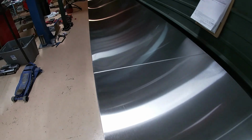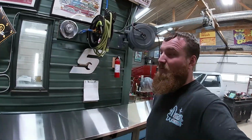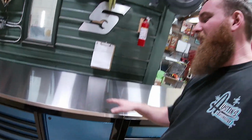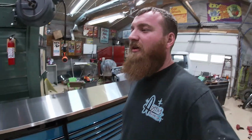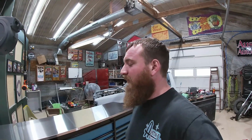Ooh, fresh stainless steel. I mean, that is slick. Had to get that on recording though, because that'll never be that nice again. Just little bits of touching it, it's already smudged and smeared, and it'll take nothing to scratch and ding it. I mean, that's stainless steel, whatever. But it looks really good right now.